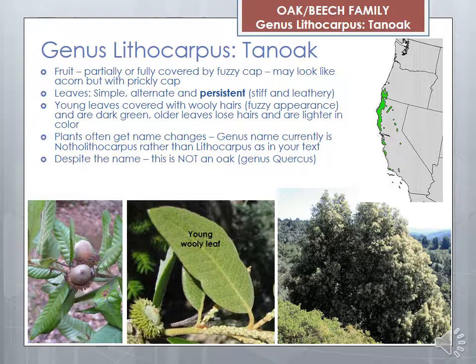Our last genus that we'll cover in the beech family is genus Lithocarpus, or the tan oaks, and despite their name, they are not actually an oak. The oaks are genus Quercus, and tan oaks are genus Lithocarpus. Their fruit is a good way to identify this genus. They look sort of like an acorn, except that cap of what would be the acorn is kind of prickly all over it. And the cap can completely cover the fruit, or just be on the tip of it in a more mature fruit, as shown on the left-hand picture there on the bottom.